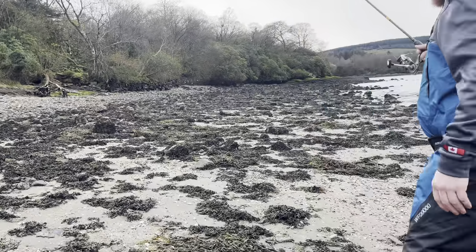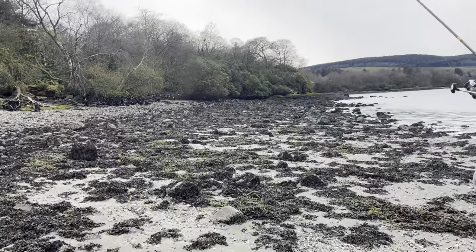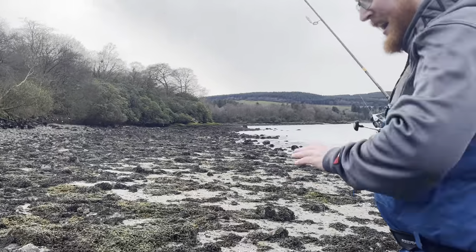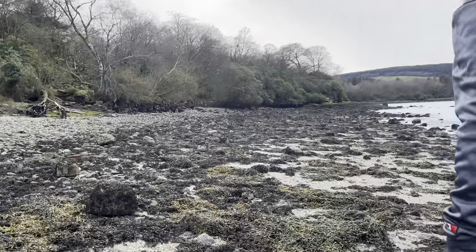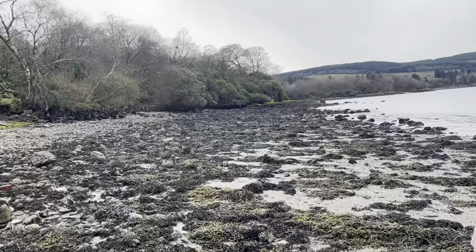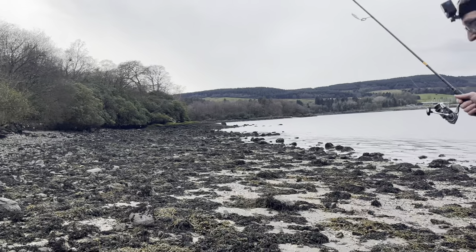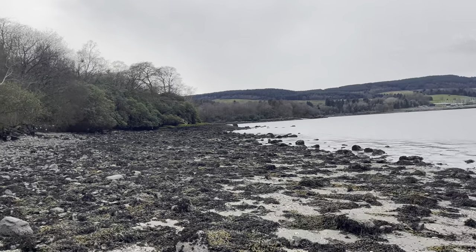That's awesome, mate. That was a good size as well. That was lovely. The fight was incredible. Yeah, that's awesome, man. It was just out of the blue, a hit from the side. Boom. Brilliant. Absolutely brilliant, man. So, yeah, pretty good last minute sea trout session, to be honest. Glad I popped out and said hello. That's it. Awesome.